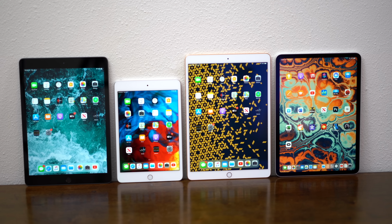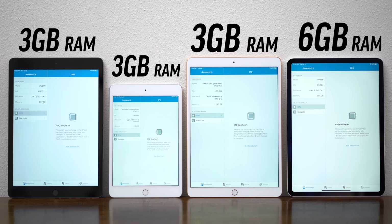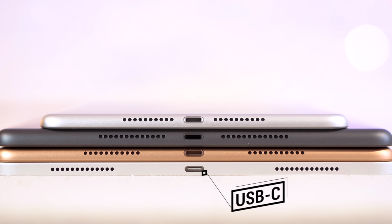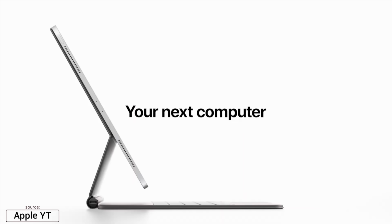Now you might be thinking, all of the other iPads in the lineup also have the same exact software features, and yes, they do, but the iPad Pro does it better. It's got crazy amounts of power, it's got double the RAM for multitasking, it's got the USB-C port for much easier file transfers, it's got the latest and fastest Wi-Fi specs, and it's got one more thing that Apple is betting big on this year: support for their brand new Magic Keyboard case that's coming this May.